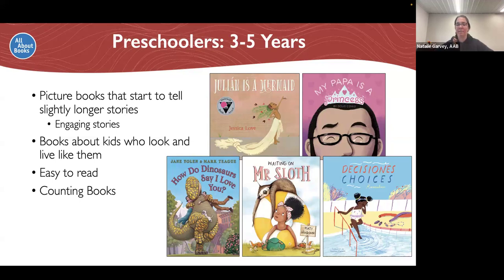Choices is another awesome title, because what 3 to 5-year-old doesn't like to have choices, to have that control of being able to choose what they want to do or what they want to use or anything of the sort.